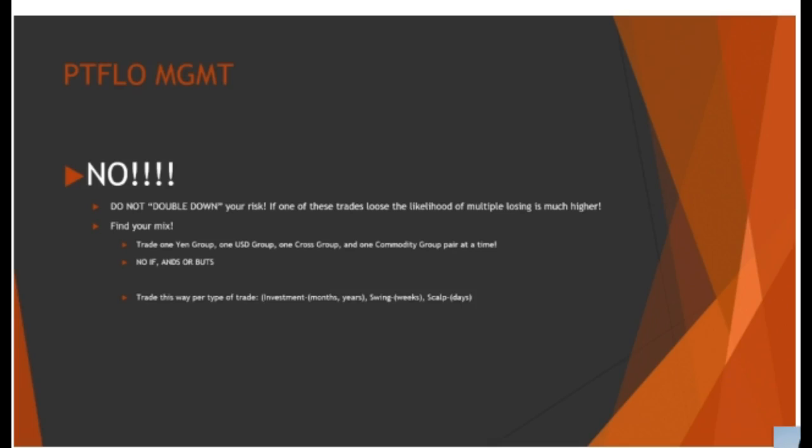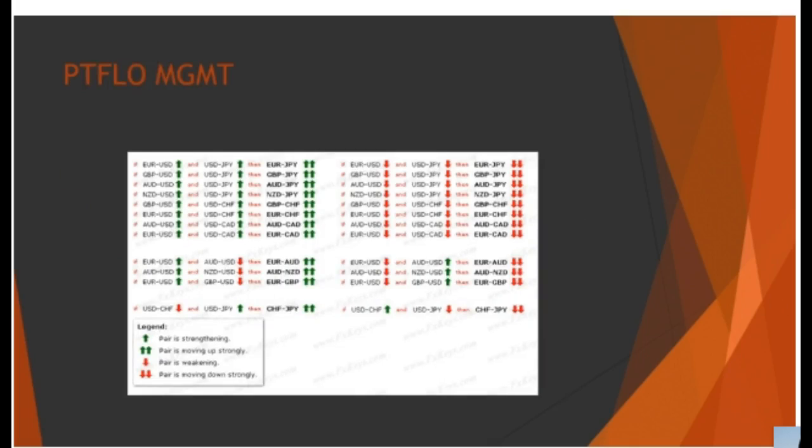All right, so a quick little cheat sheet here. This is what it looks like. And this is showing correlating pairs. So take a screenshot, whatever you got to do. But what it's going to help you with is to not mix and match. It's just showing that if euro dollar and dollar yen are going up, then euro yen is probably going up, up, up. And it's obviously all just based off of the strength of the currency, the strength of each pair.